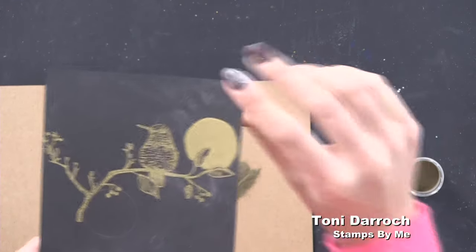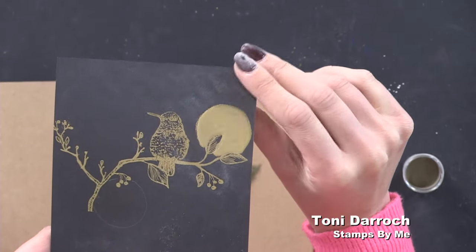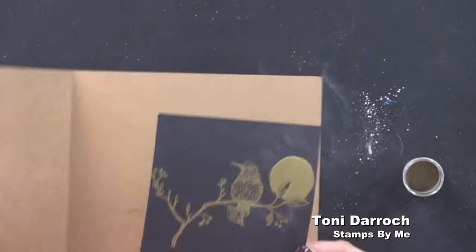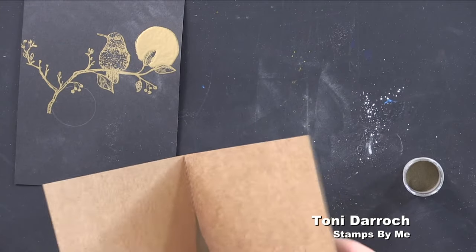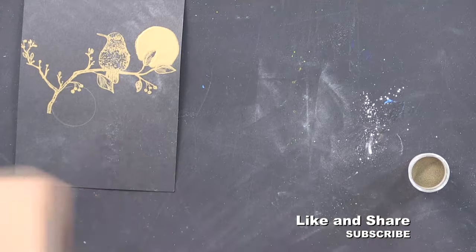See how smooth that is. That's triple embossing. It looks like the image is imprinted into it. It's stunning. It's a beautiful effect. So shall we just do it on our bottom circle too? I think you get the general idea.